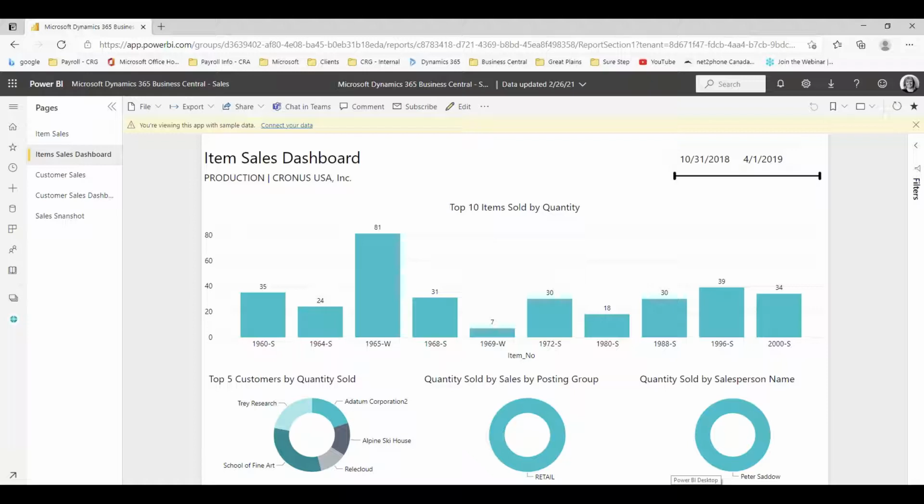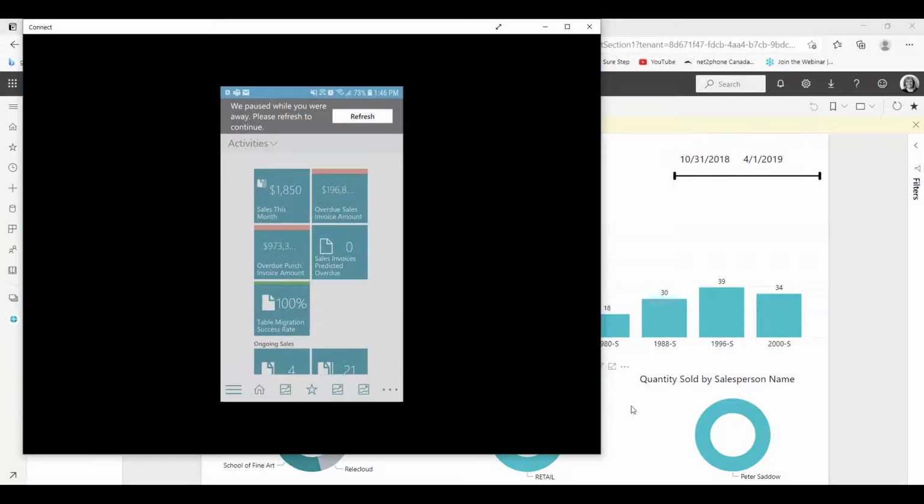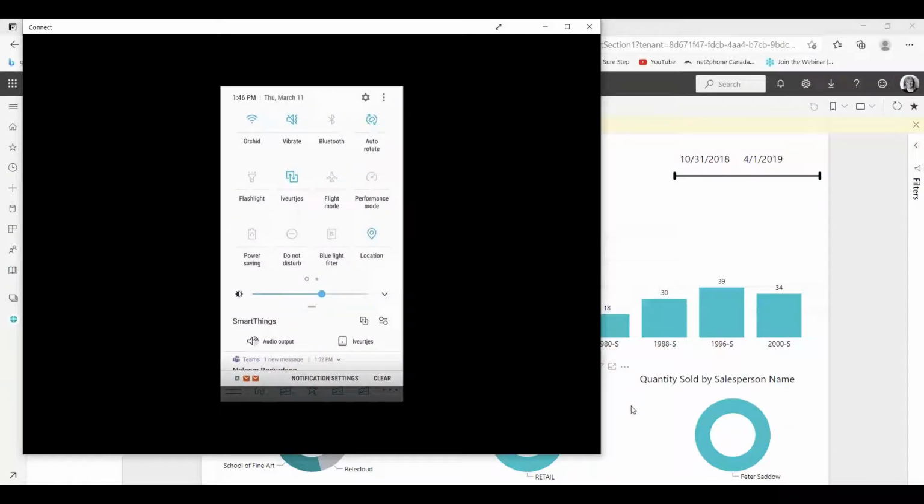And I'm going to show you, just one moment, it's just connecting my phone. You'll see there's the phone app here. I can connect to there. I can do pretty much any function that I was doing within the desktop application on my phone. I can do sales quotes. I can do sales orders. I can do all of that right here on my phone.